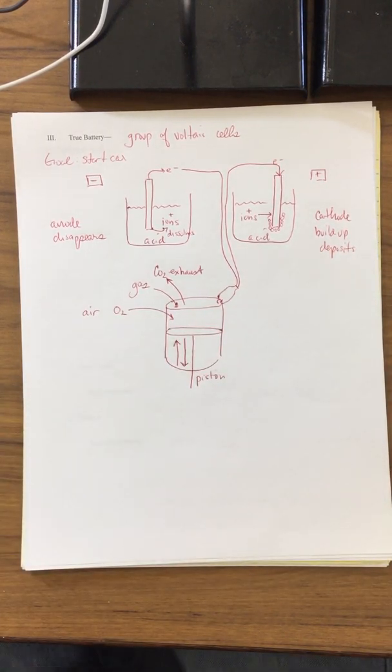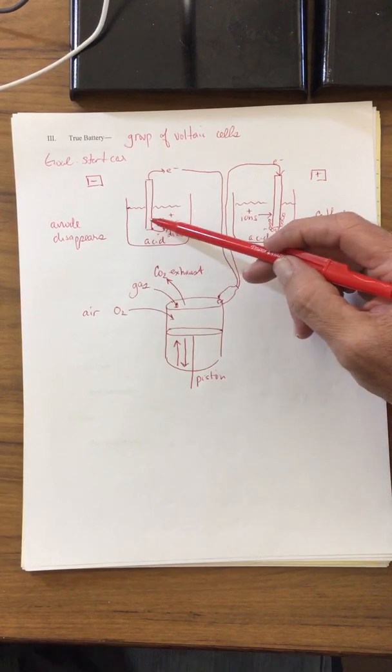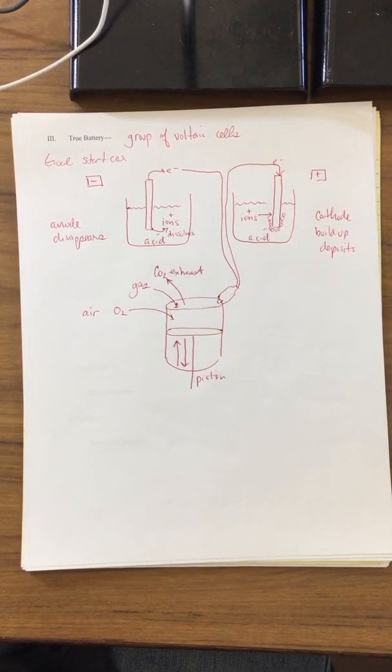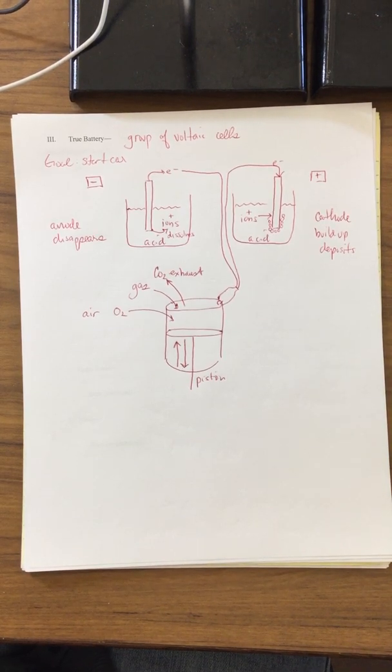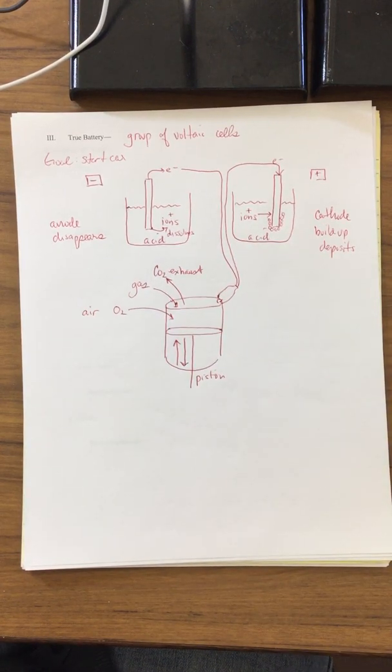This is not good for your battery, because we're covering this up with the deposits and we're losing this. So we need to find a way to get our electrons back here to recharge your battery. And that's what your car actually does. It recharges its own battery.